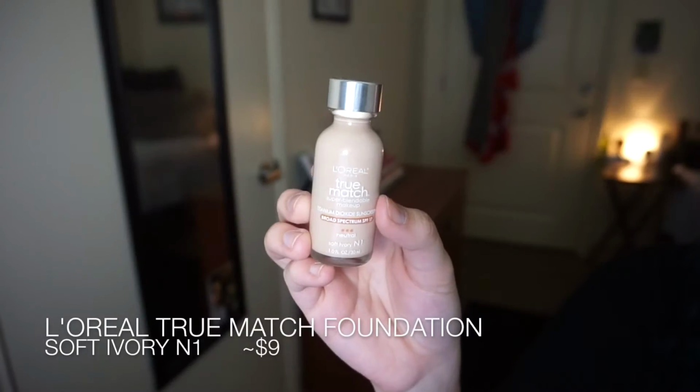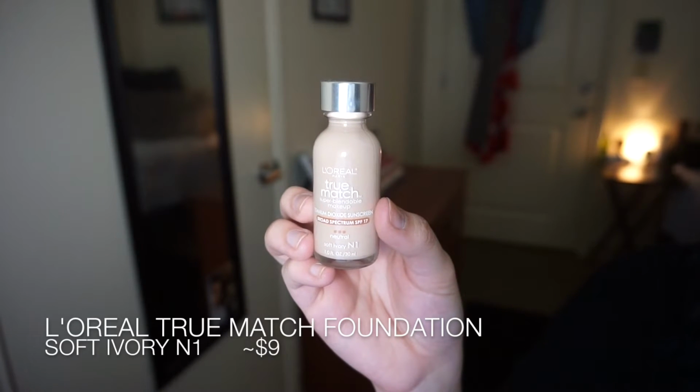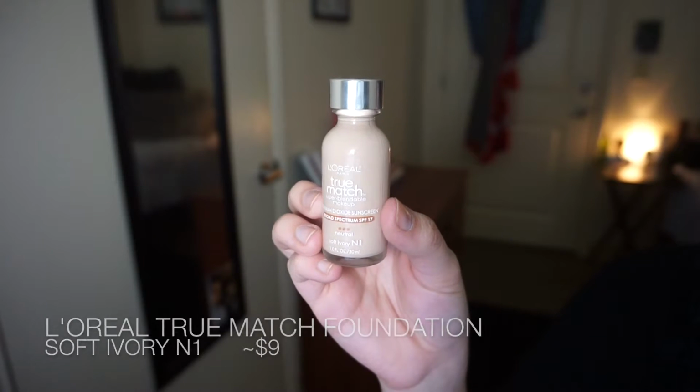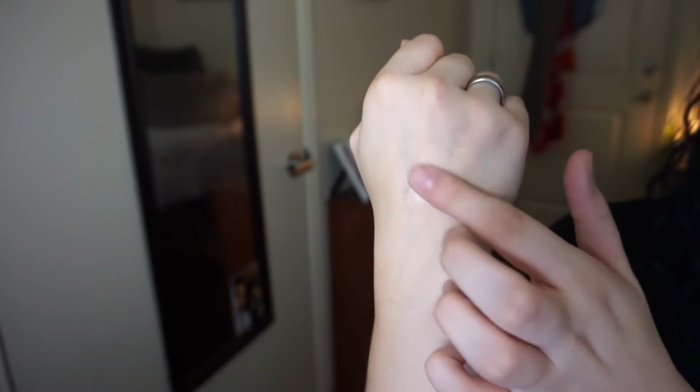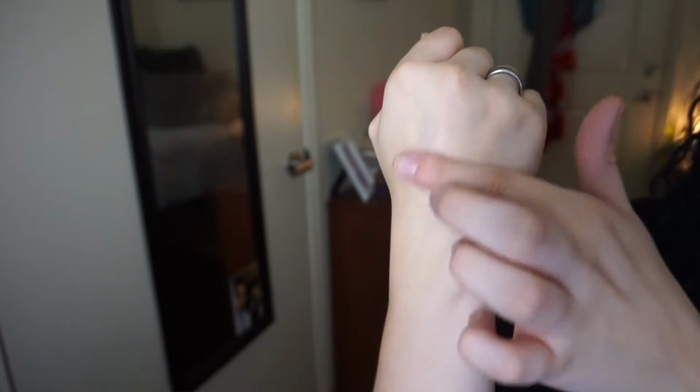I have two foundations to talk about. The first one is the L'Oreal True Match Foundation, and this is a pretty medium coverage, I would say, but it is buildable. It doesn't cake up too bad. Of course, if you start layering it on and on, any product is going to cake. I usually use about 1.5 layers of this: one full layer, and then a little bit more where I need extra coverage. It does have SPF in it, which is really nice, and it has neutral, warm, and cool undertone options. It has a pretty wide shade range. For people fairer than me there's probably not a ton of options, because I'm in the lightest neutral, but there is a pretty decent shade range.